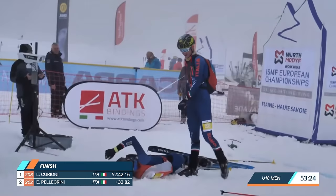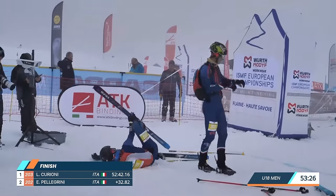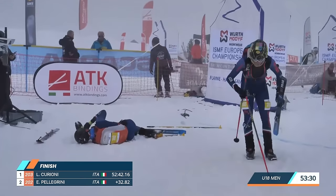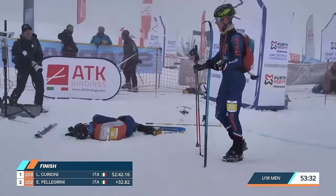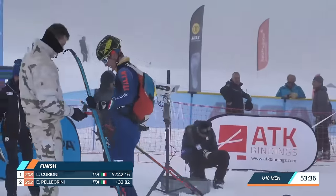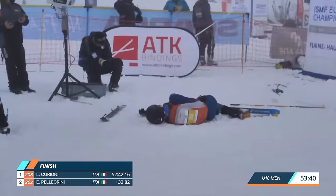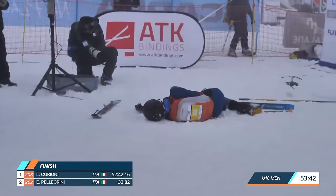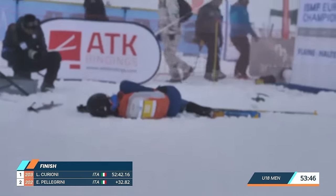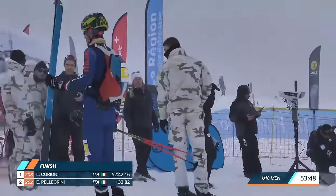Yeah, it's a feeling that is incredible, because finishing with your teammates on the podium is really something. I could experience it in 2018 in the U18 category as well, where we were three Swiss athletes on the podium. It was really a great day. And you're doing a podium, but if there is a teammate on it, it's even better.